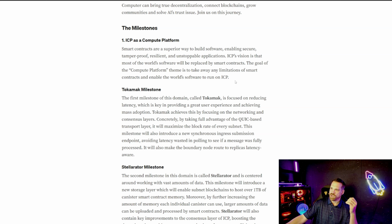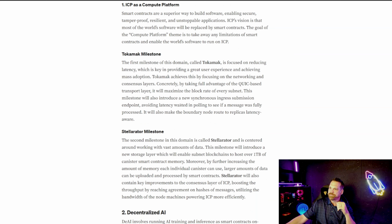The goal of the compute platform theme is to take away any limitations of smart contracts and enable the world's software to run on ICP. And they're talking about the Tokamak milestone here.